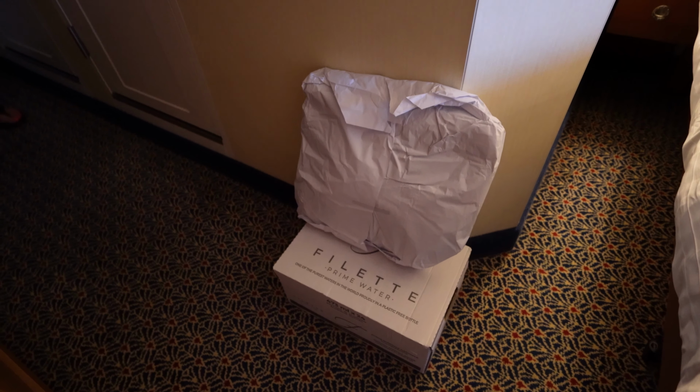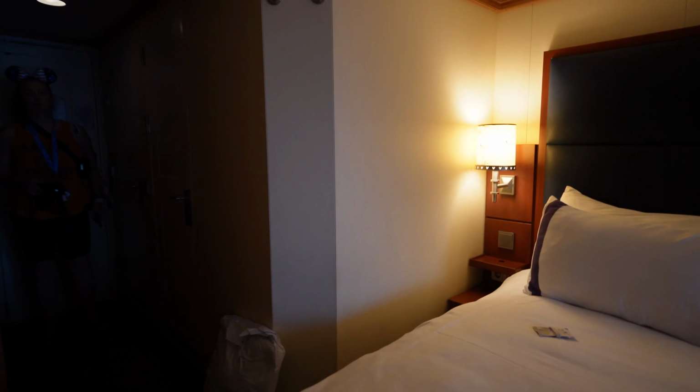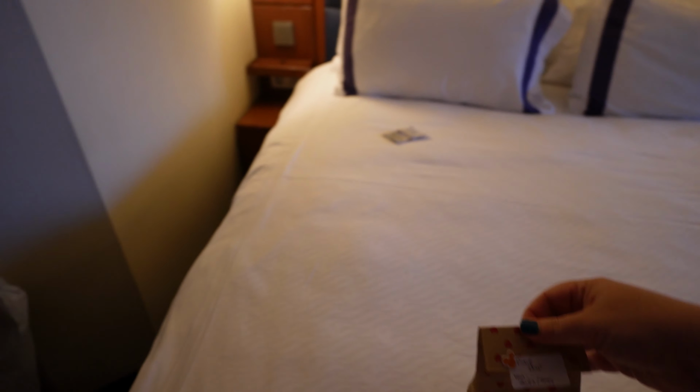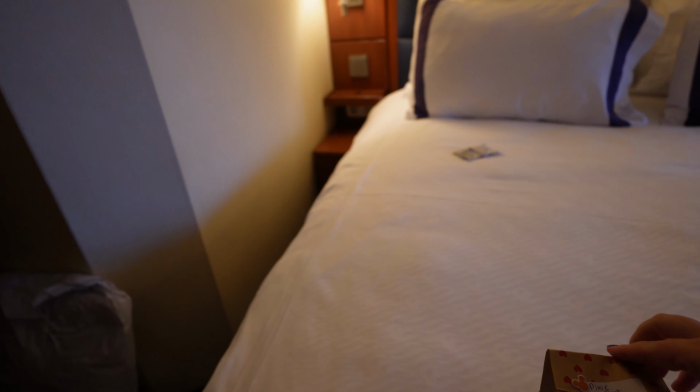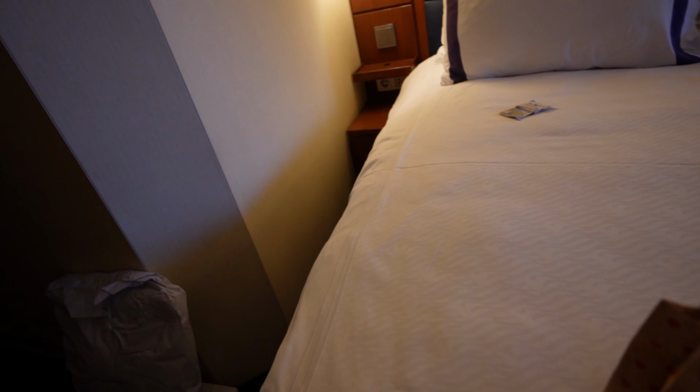And we also got our water in our cooler bag. So we'll pack that. And we got a pixie dust gift in our fish extender. Room 9043 and 9045. Let's see what we got.